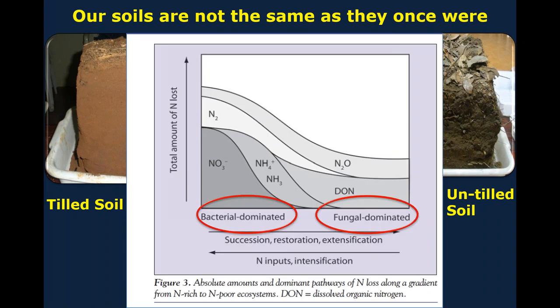And so here's a figure straight out of the Nature and Properties of Soils college textbook. And it shows that bacterial dominated fields are tilled fields, okay? And untilled fields are fungal dominated fields. And so you can look and see right there, the NO3, the nitrate, is a huge difference from a bacterially dominated field to a fungal dominated field. That's going to have a big impact on the amount of nitrogen that leaches out of that system, okay, over the course of a year.